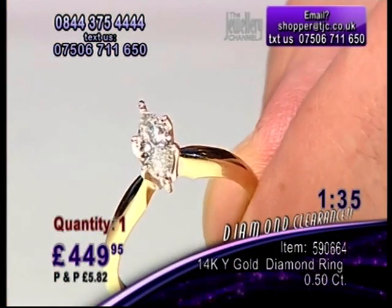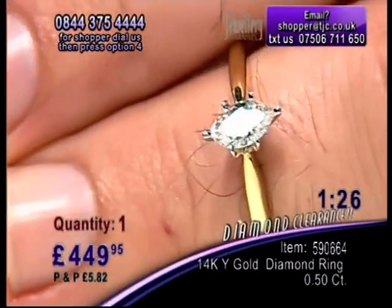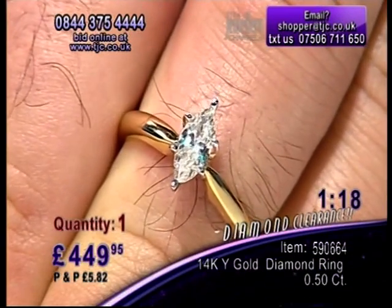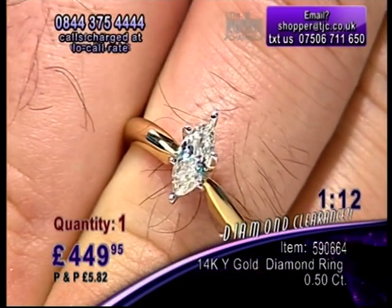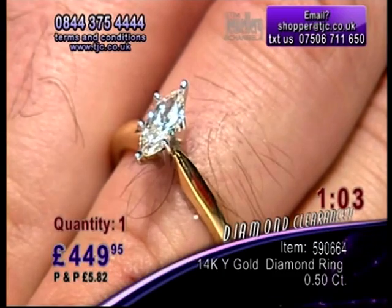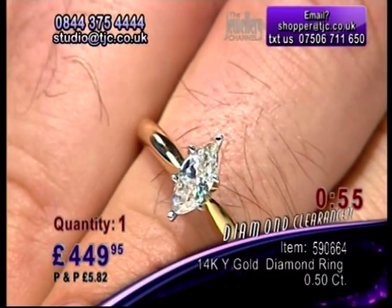Now that is tremendous, very, very slender. But then you've got the elongation of the diamond. If I just pop that onto my finger for a second, I think you'll be able to see straight away how a marquee diamond will really stand out from the crowd. It's very individual. Of course, it's solitaire as well. So if you're looking for the ultimate engagement piece, that solitaire will stand out from space. Not on me, of course, on you. That's what it's all about. And that's why we give you the 30-day money-back guarantee. Okay, just under a minute.